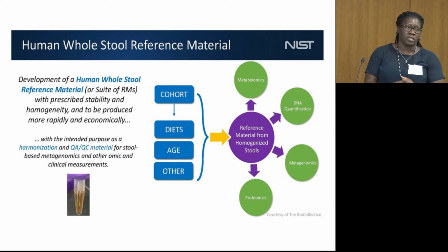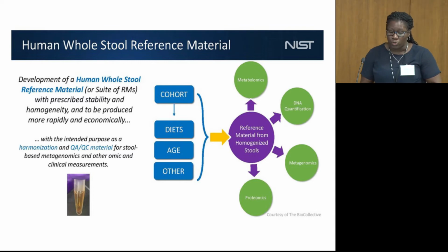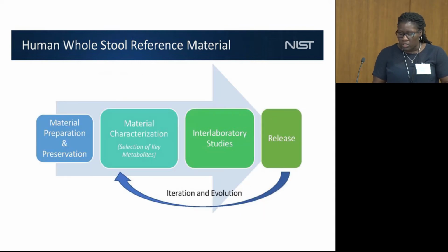But not necessarily for SI traceability, not that right now there's a particular metabolite that you need extremely accurate concentration values for just yet. And this material will be used for metabolomics, DNA quantification, metagenomics, just a host of things. That's the idea. Or it can be a suite of materials, a suite of human whole stool reference materials that can be used for these different purposes.